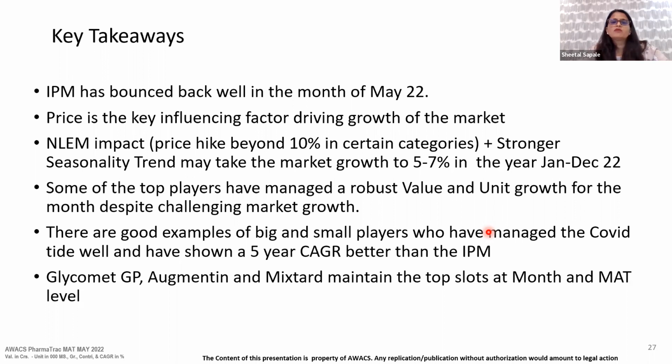Some of the top players have managed a robust value and unit growth for the month despite challenging market growth. And there are good examples of big players who have managed the COVID tide well and have shown a 5-year CAGR better than the IPM. Glycomet GP, Augmentin, Mixtard maintain the top slots at the month level and MAT level. So this was about how the IPM has performed.